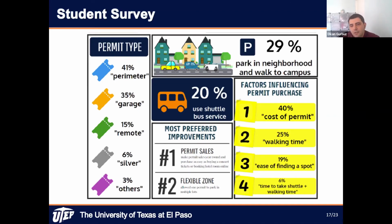We also asked students about the most preferred improvements they would like to see, and we listed the intelligent transportation system technologies that are related to parking. The first choice was about the permit sales: they would like to see permit sales all year around, and to purchase a permit as easily as buying a concert ticket or booking a hotel room, all online. The second most selected alternative was the flexible zone, which indicates that student participants do not want to be restricted to a parking lot the whole year. A flexible zone will allow them some days to park closer, some days in a remote lot, depending on their daily needs.